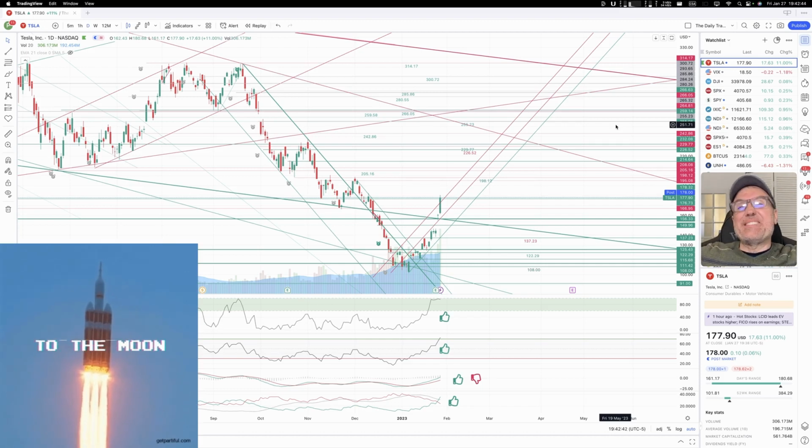So guys, look at this. Tesla is up $17.63. That's 11% in one day. Closed at 177.90. Post-market, we seem to be up by an additional 10 cents at 178. Let's look at this beauty.